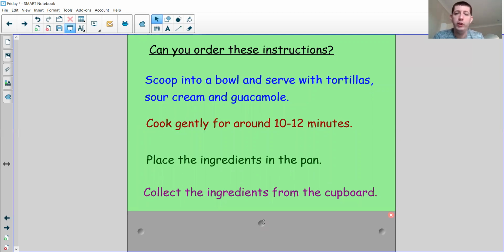Scoop into a bowl and serve with tortillas, sour cream, and guacamole. Does that sound like the first thing you might do? I think we might have to do something else before that, so maybe that one won't come first. The next one says cook gently for around 10 to 12 minutes. The third one says place the ingredients in the pan. And the last one says collect the ingredients from the cupboard. So what order do you think those instructions are supposed to go in? Pause your video and have a think what order you think they should go in, and then we'll correct it together.